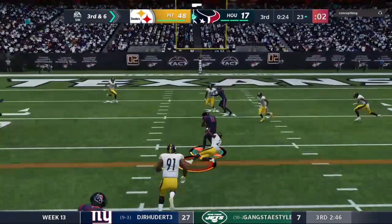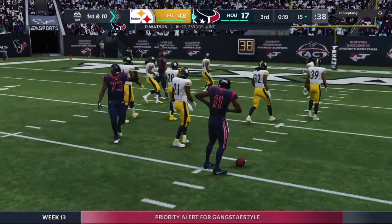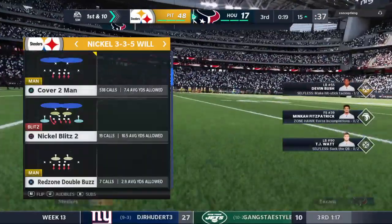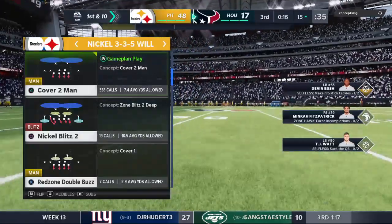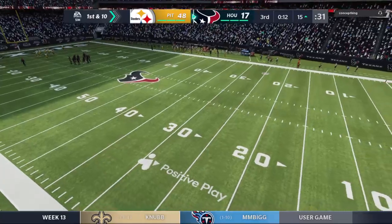Operating from the gun, Watson. Over the middle, that's caught by Adams. And he is going to have a Texans first down as they're able to get the 3rd down conversion. That'll put him over 150 yards receiving now. Quite a ball game and a first down.